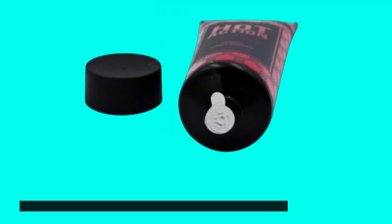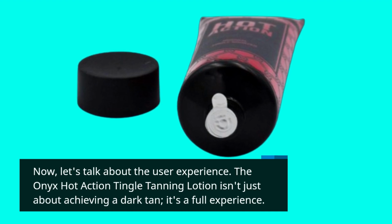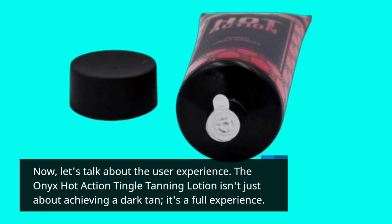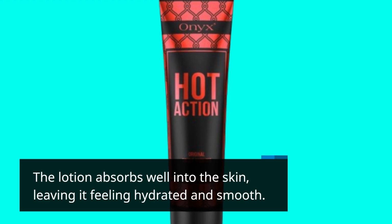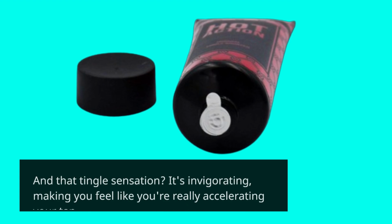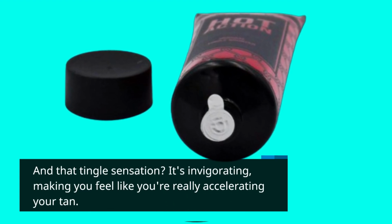Now, let's talk about the user experience. The Onyx Hot Action Tingle Tanning Lotion isn't just about achieving a dark tan, it's a full experience. The lotion absorbs well into the skin, leaving it feeling hydrated and smooth. And that tingle sensation? It's invigorating, making you feel like you're really accelerating your tan.